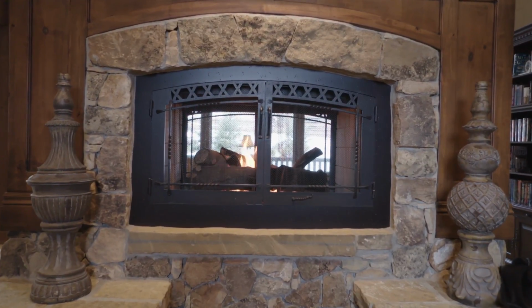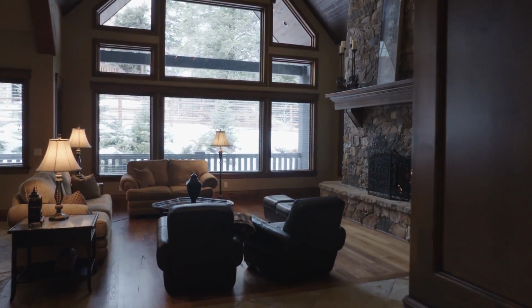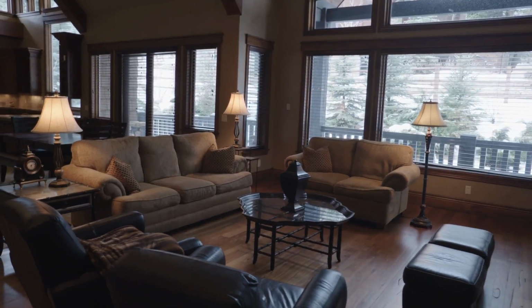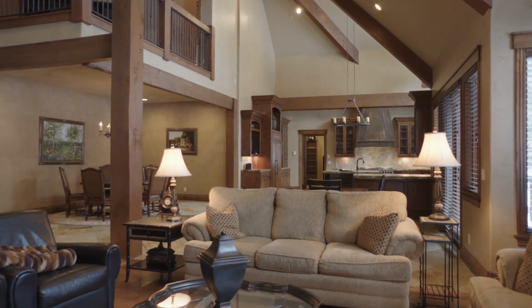Yeah, I love how they combined all those different woods and all the different stone in there. It's very appealing. It's very Park City, which I love. Yeah, it's a beautiful rustic home. You can see the vaulted ceilings. It's a great open space. If you're looking for an open floor plan, it doesn't get much better than this.